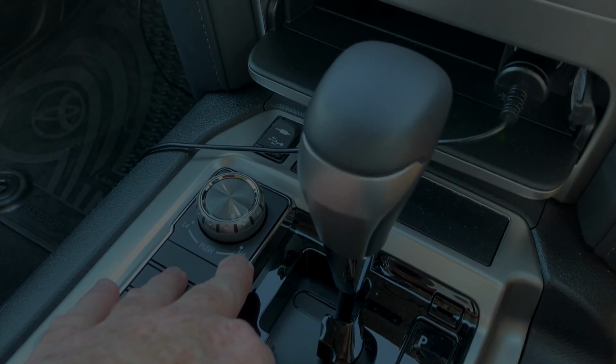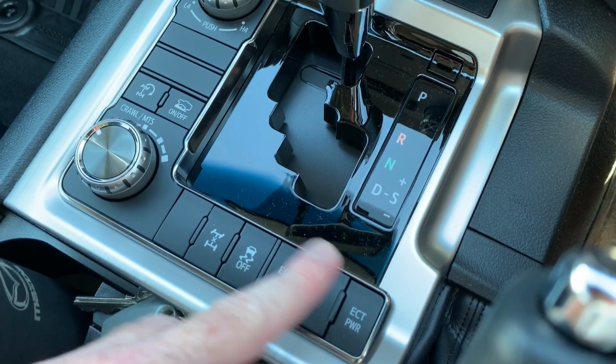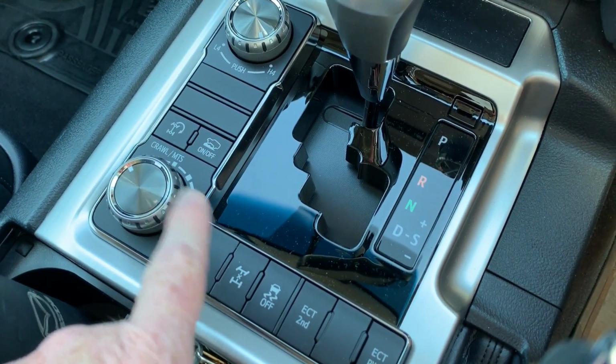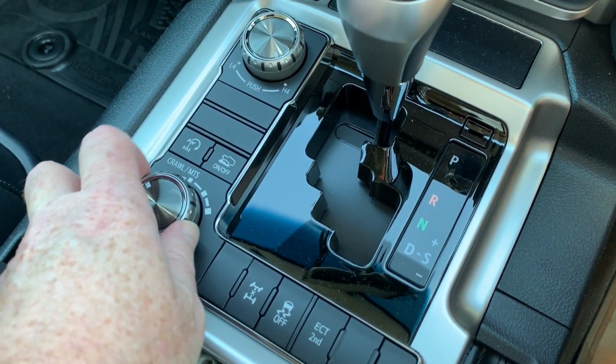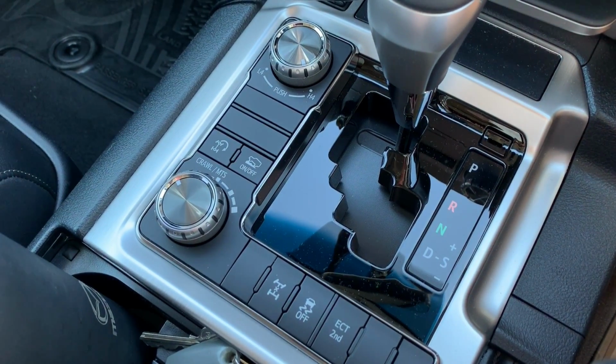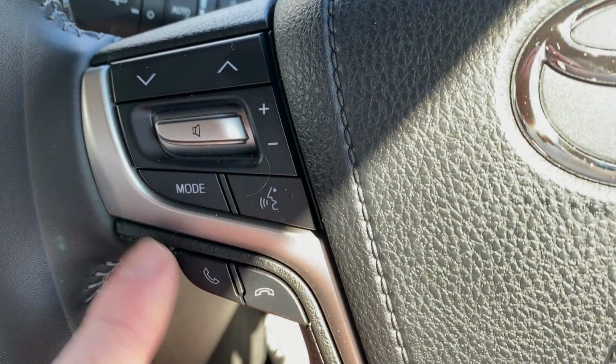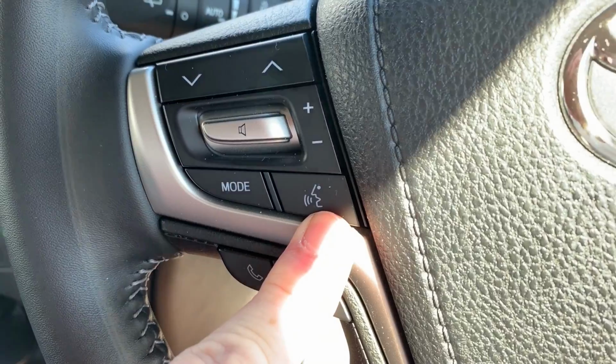High-low range for your gears. This is the crawl control, locking hubs and so forth, but this is particularly important. You set that to crawl when it's in low range, and you can select the speed. The car will do everything itself. It will pick itself up as if by the hand of God. Steering wheel buttons, all perfectly straightforward. Don't use the voice control, it's psychotic.